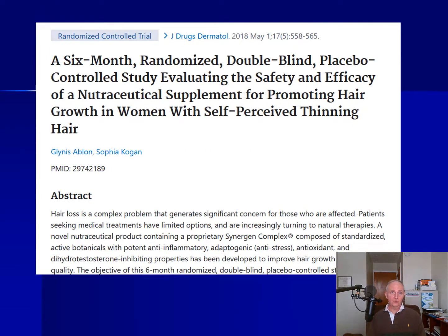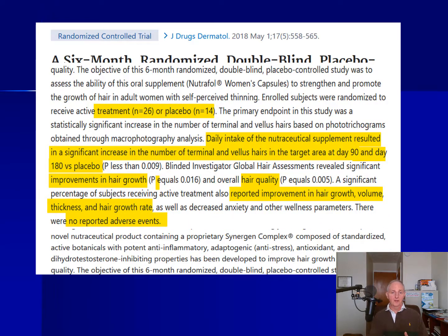There is some research on Nutrafol. Here is a study that came out in 2018. It's a 6-month study of women with thinning hair. They either get Nutrafol or they get a placebo for 6 months. So what do they find here? Again, you've got 40 women. They all have thinning hair, and they're compared to a placebo or Nutrafol.